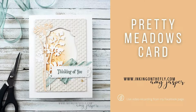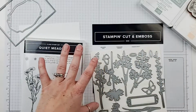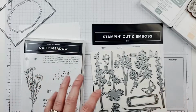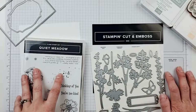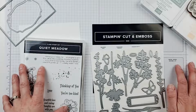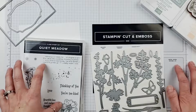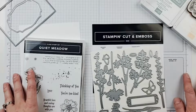I wanted to share today the Quiet Meadow stamp set and Meadow dies that are part of the Quiet Meadow Bundle from the new Stampin' Up! catalog that's coming out tomorrow to customers. You'll be able to see that online, which is pretty awesome and exciting, with new products to order. But that means that your last chance to order from the current annual catalog ends today.